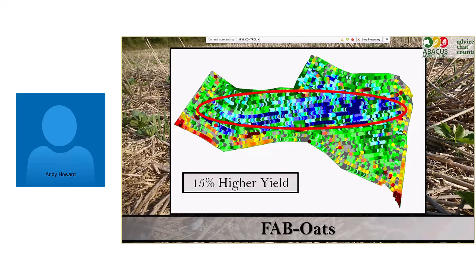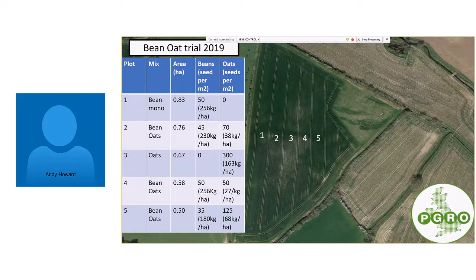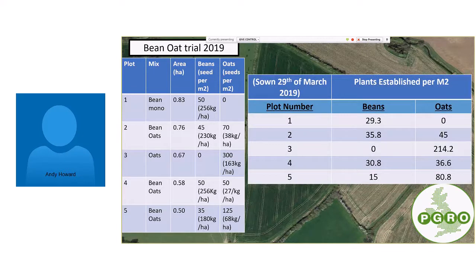With PGRO, who are basically our legume levy board in the UK, I'm now working to try and tease out the intricacies of intercropping. In 2019, we did this trial, basically having beans by themselves, oats by themselves, and then different ratios of beans and oats, to see how they react together for disease, yield and economics. They were sown quite late because it was a difficult year. Establishment was reasonable, not fantastic, but reasonable.